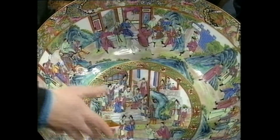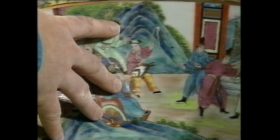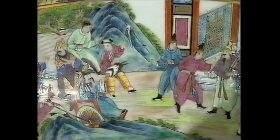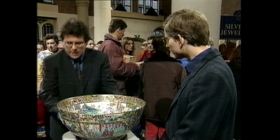But this is a wonderful piece. I mean, the design is superb. The landscapes on the inside are continuous landscapes. And if we just look here, we have four major groupings on the inside of Chinese figures standing or just about to depart from buildings, emerging from walls, and generally having rather a good time. In the middle of the bowl, we have a similar medallion, and on the outside, there is another continuous landscape.